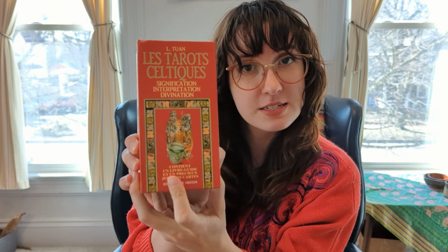So today I'm here to bring you a walkthrough and overview of a deck that I showed you guys last month in my What's in My Basket reading. Several of you asked specifically for me to do a walkthrough of this deck, so here we go. That deck is Les Tarots Celtiques, the Tarot of the Celts, which is a French deck by Luara Tuan, made in 1998 and published, I think, through Editions de Vicchi. They've made a few other decks, so if you like this style of deck, you might want to check those out.